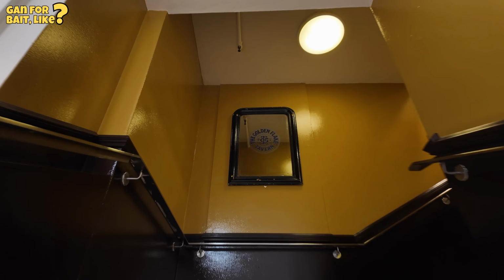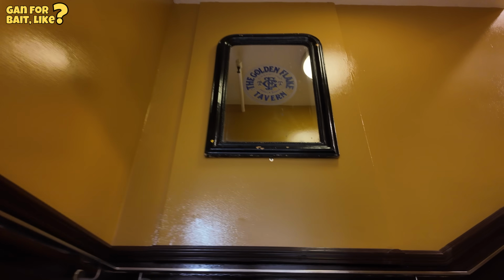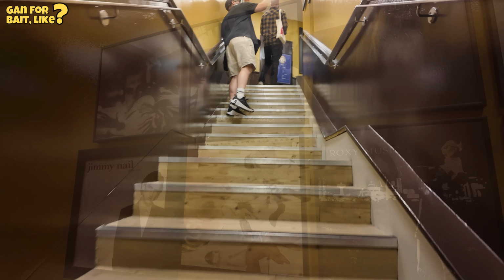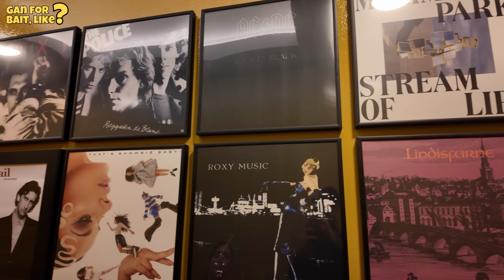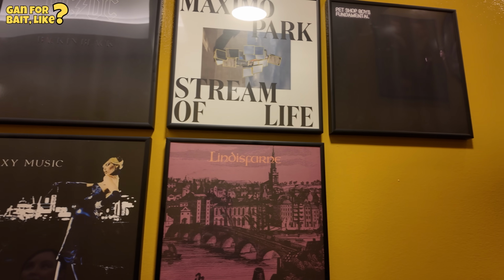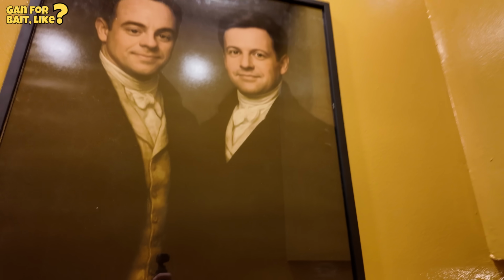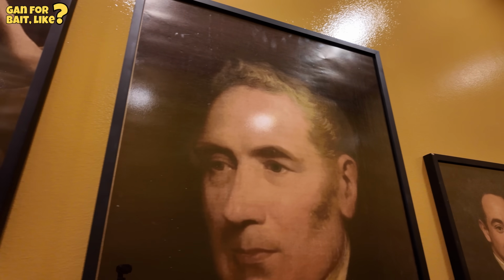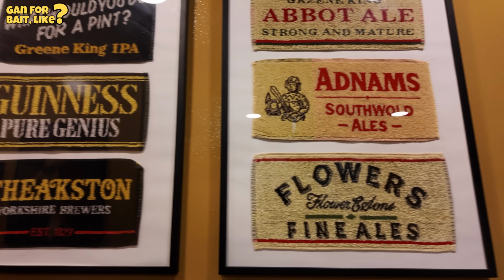Right, so up the stairs we go. Lots of different bits of artwork and paintings on these walls. The classic albums from Northeast acts on that wall. And up here is the one you're all looking for. There it is. Ant Deck. Look at them, old school beer towels.